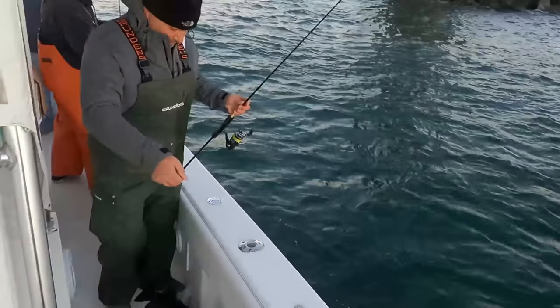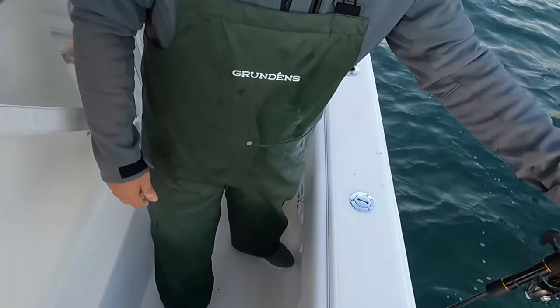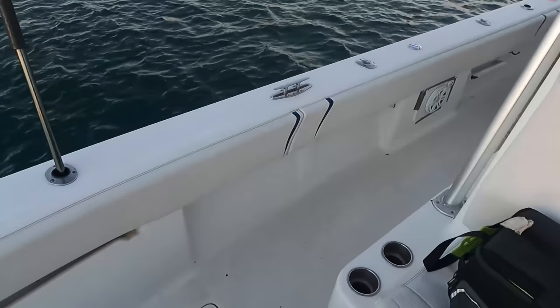Did I say Abu was the ringer? I meant George was the ringer. Look at that. That's a 6-pounder. Yeah, right around there. That's awesome. That's my bay limit. Now you have every New York State limit offered.